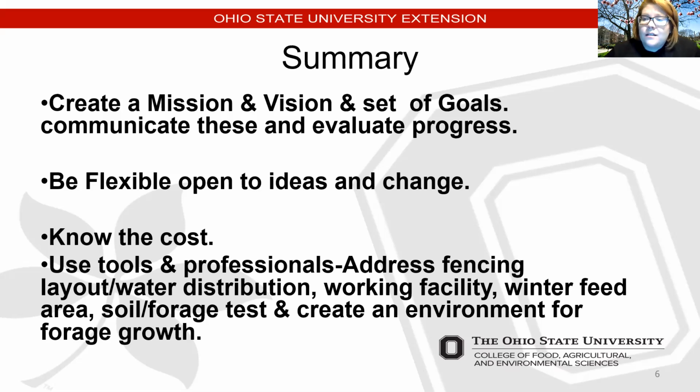Knowing the cost. Cost is always a scary thing to think about, but if you don't know what you're getting into, sometimes that can lead to a little bit of stress, which you should try to avoid. So make sure you use the tools that are around you, use professionals and the resources that they can give you as well. That'll all address fencing, layout, water distribution, working facilities, winter feed area, and, like Michelle mentioned, your soil testing and forage testing, because we want to create an environment for forage growth.